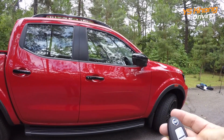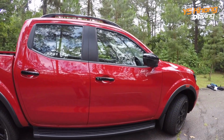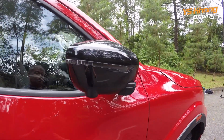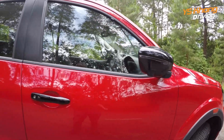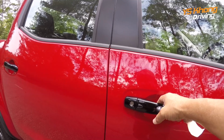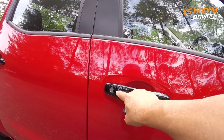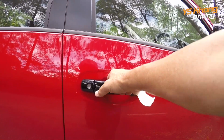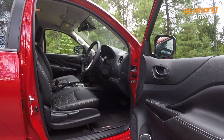Okay, let's get into the car. I've locked it, and when you lock the car, you get this indication that it's locked because the mirrors will fold. And here is the key fob is locked. Let's see if I can open the door. Nope. Yes. So you press the button, you get the little whistle, and the door opens.